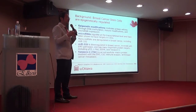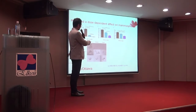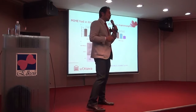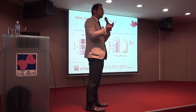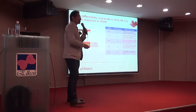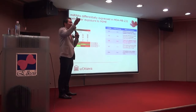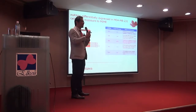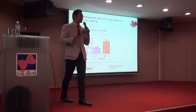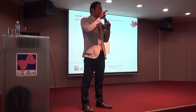And she looked at MIME's effect on such proliferation in different types of breast cancer stem cells. MIME could reduce such proliferation significantly. But that's not all. Moreover, she looked at the responsible protein and responsible gene expression controlling such cancer stem cell proliferation. And she found that a certain microRNA type of gene expression is increased more than 2 times by MIME. That is changing the proliferation from cancer stem cell to cancer cell. So we are looking at a great new potential mechanism by which MIME can work on gene expression through nutrigenomics and work on disease prevention.